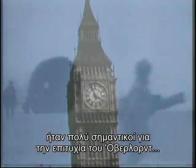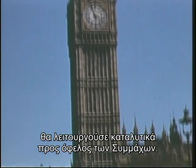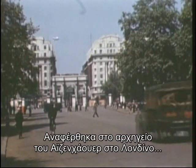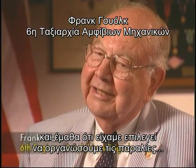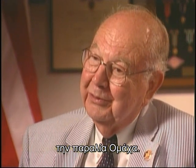While the men who would form the spearhead on D-Day were crucial to Overlord's success, it was the behind-the-scenes work of support staff, in many cases drawn from the ranks, that would tip the balance in favor of the Allies. I reported to Eisenhower headquarters in London, learned very quickly that we had been selected to organize the beaches on Omaha Beach.